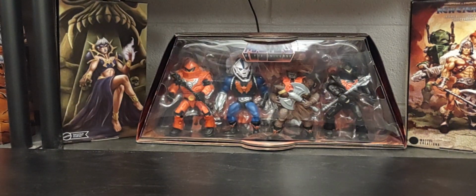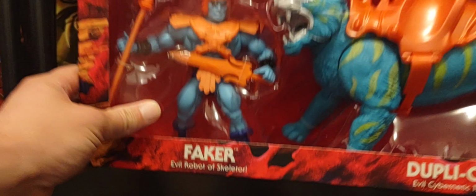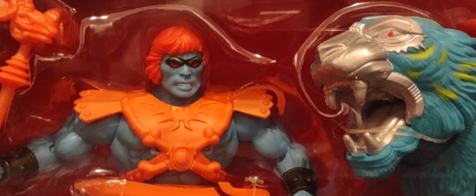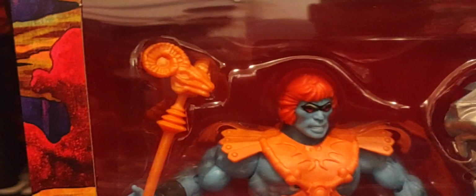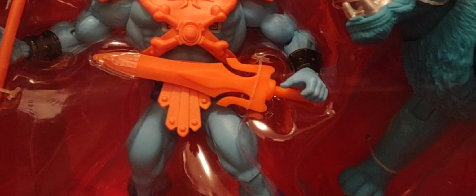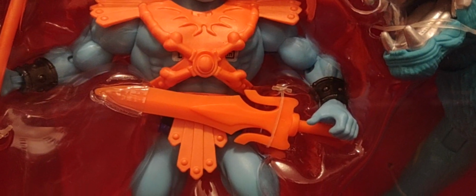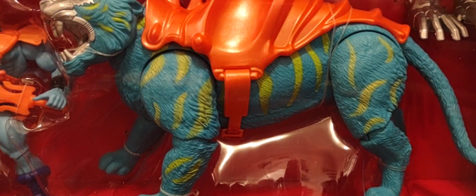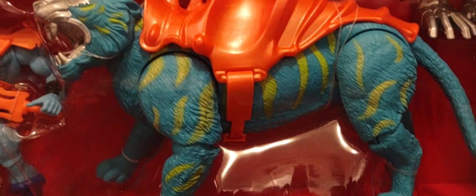Next, we'll do, I believe this was the PowerCon exclusive 2021 Faker, Leo Faker right there, and Duplicate figure. Of course, we got that standard retail version of Faker, but the added bonus is, I love the eyes of this Leo Faker, the Havoc staff, which we did not get in the retail version. Of course, his sash right there was another added feature. And Duplicate. I was hoping, and it might still come, getting a standard Duplicate in the collection. But very cool, with added claws right there.